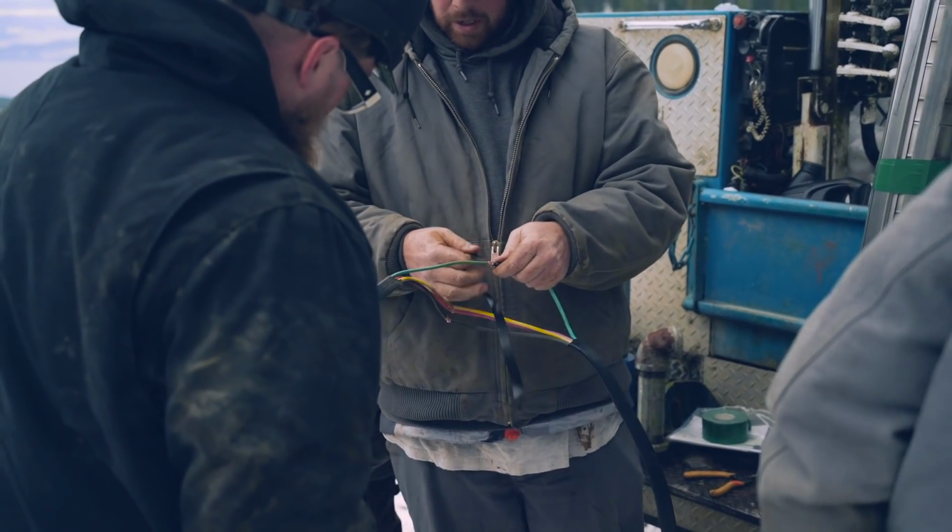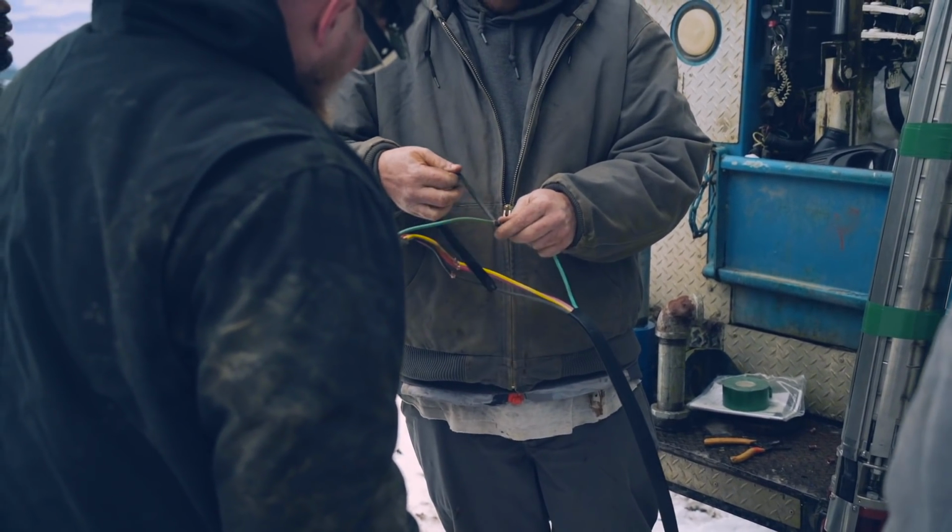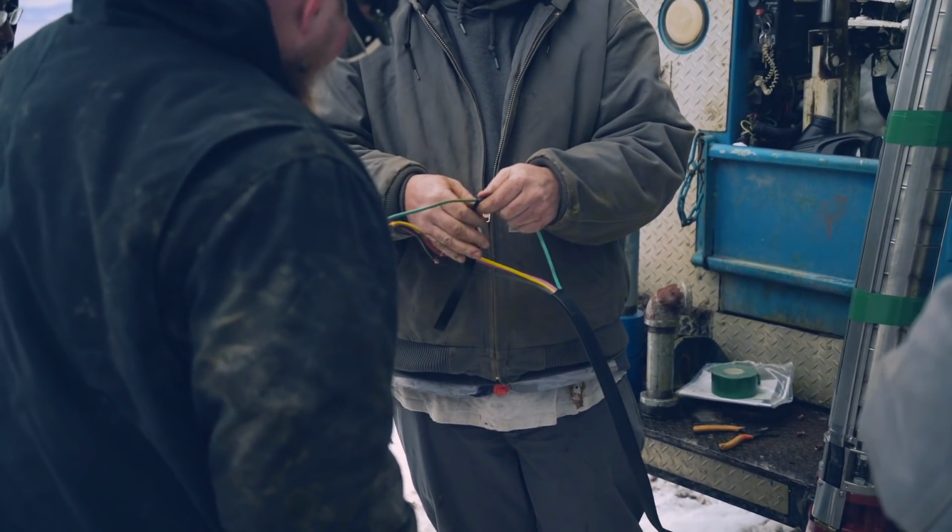I don't have vinyl. I only grabbed rubber. I have vinyl. I know. That's why I only grabbed rubber. I wasn't arguing. I was just saying. I got rubber.